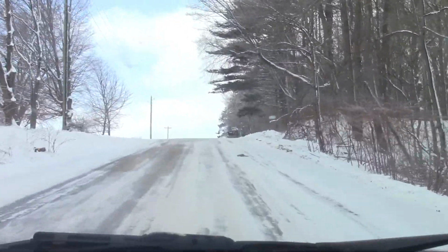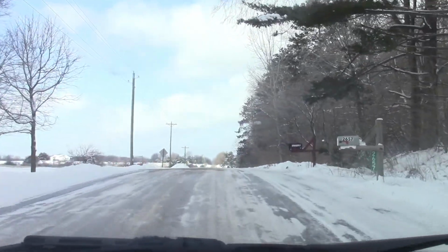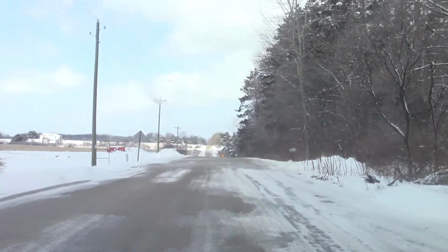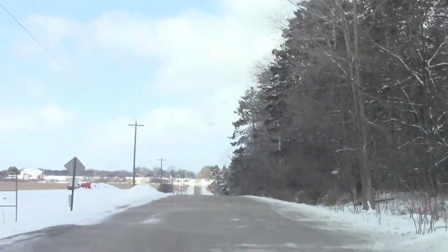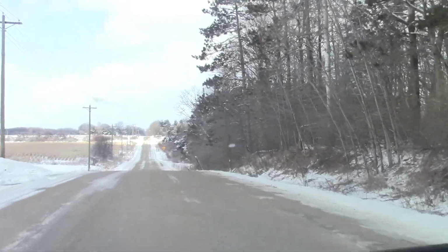Right, well, we're headed to the hardware. Need bird seed again. Spoiled animals around us. Spoiled wildlife, even.